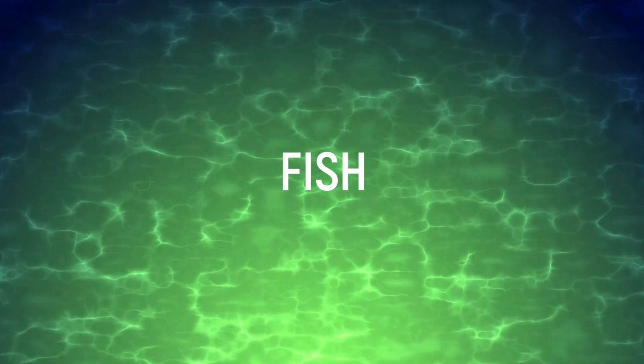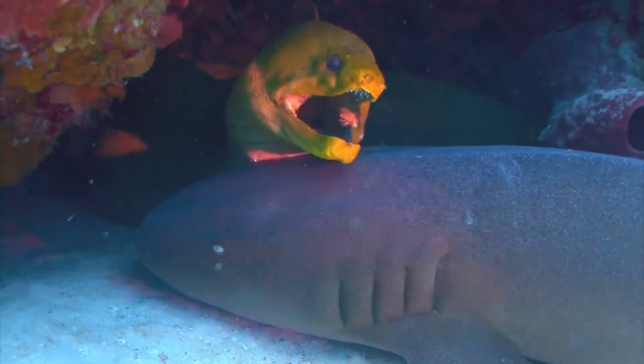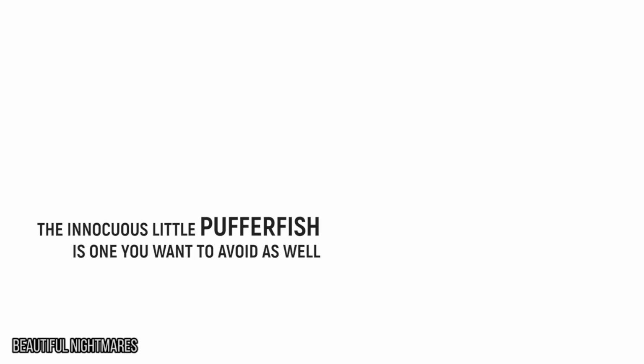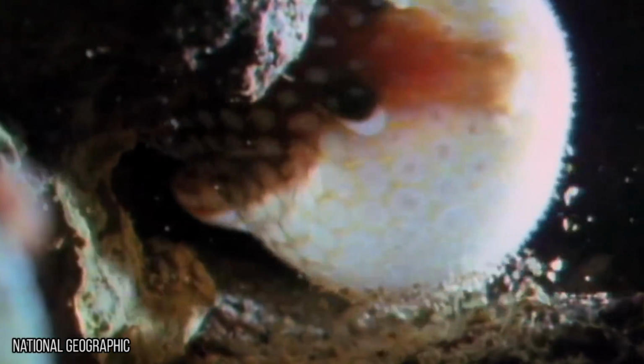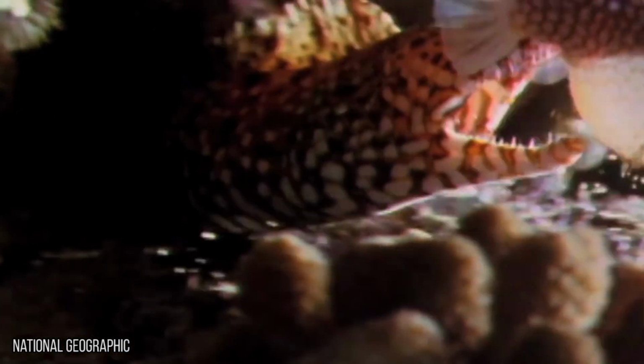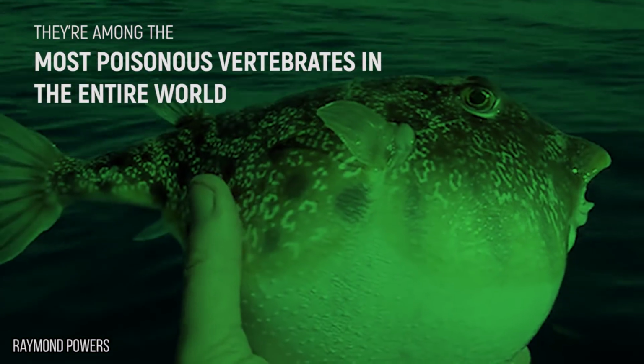Fish. You know if you're going for a swim in the ocean, you'll want to avoid sharks, barracudas, and other scary-looking sea creatures. But the innocuous-looking pufferfish is one you definitely want to avoid as well. You know that these fish are able to puff up to make themselves look bigger and deter predators, but that's not their only defense. They're among the most poisonous vertebrates in the entire world.